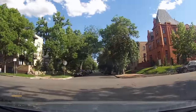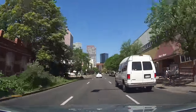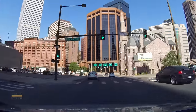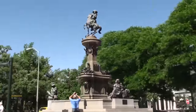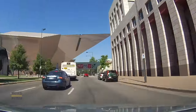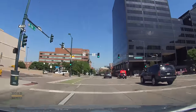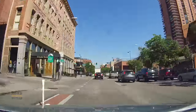This mansion in the corner is rumored to be haunted. We are approaching the downtown area from the east now, and we are going to spend a good part of the day here. And we make a wrong turn actually and end up by Capitol Hill once again. We are actually trying to reach an area called LoDo, or Lower Downtown.